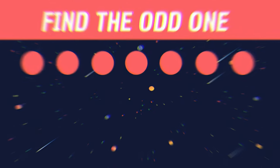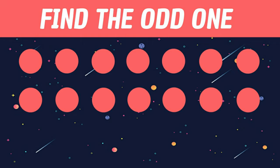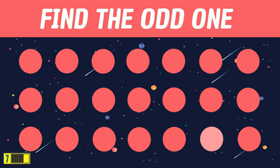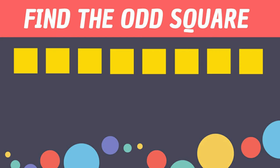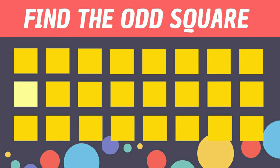Question number one. We have a lot of red circles there. Can you spot the odd one? Yep, there it is! Yay! Question number two. Which box has a different color? Bravo, you are correct again!